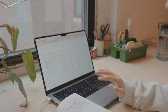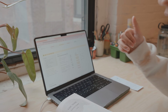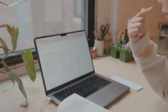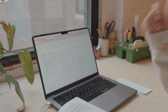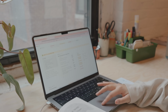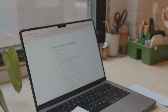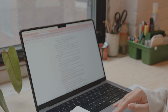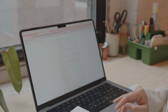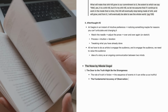So over here on my Notion, I have a bunch of links on my notes. So I have notes on like The Artist's Way. I have a history of illustration textbook that I'm taking notes on. I have a bunch of books about writing picture books that I also want to get through. Pull up my Swim in a Pond in the Rain notes. And you could see I have been taking my notes.